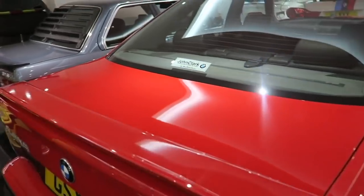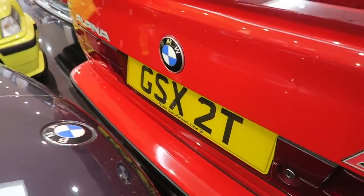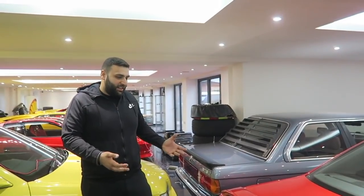Back in its day, I've actually had all the number plates printed the same as the original ones. Oh, and stuff, mate, so yeah. Just like, again, nerdy as it gets. I absolutely love it, mate. It's just an original car. I like it. I enjoy driving it.